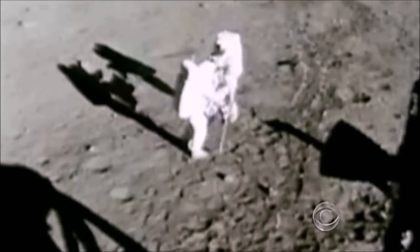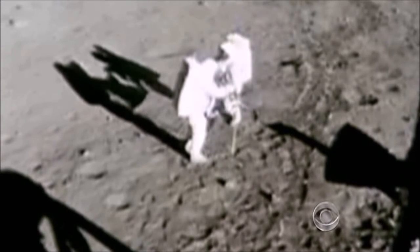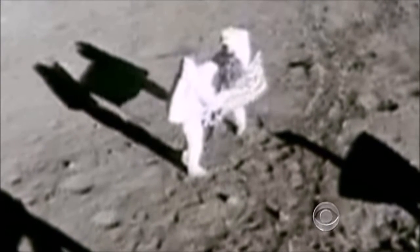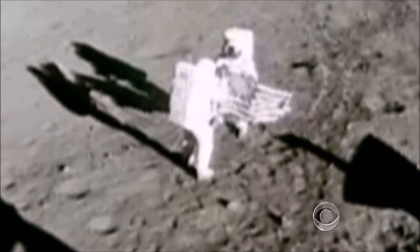From the beginning, there were technical problems. The Apollo 11 astronauts had difficulty getting the pole deep enough into the lunar soil, and they had trouble extending the full apparatus designed to keep the flag upright and outstretched in a place where there is never any wind.